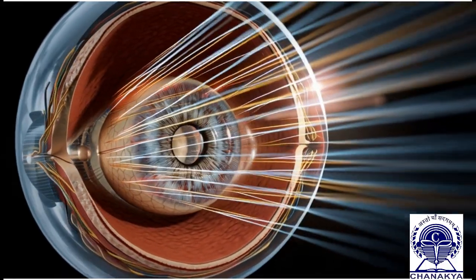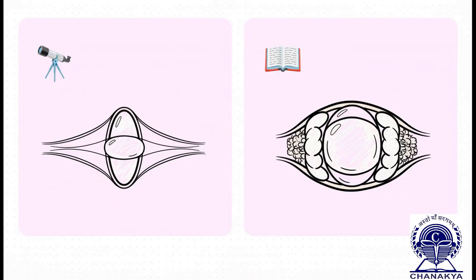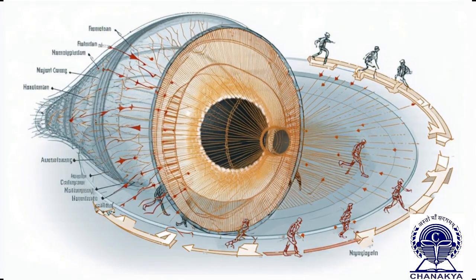So here's how it actually works. When you look at something far away, your ciliary muscles just relax. They chill out, and that lets the lens flatten and get thinner. But the moment you look at something up close, those muscles contract. They squeeze the lens and make it thicker and rounder to get that sharp, close-up image.